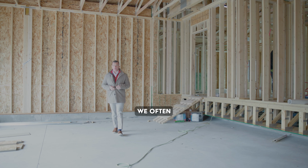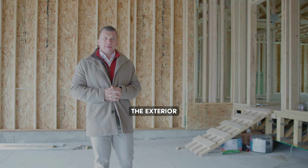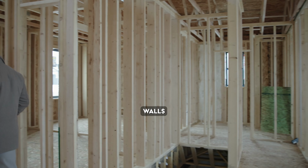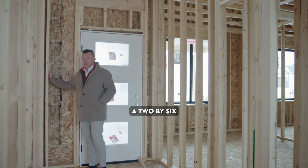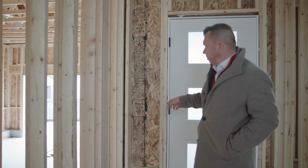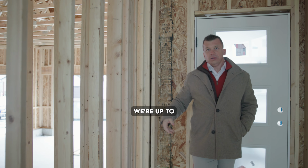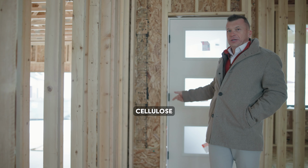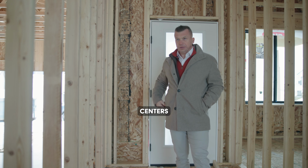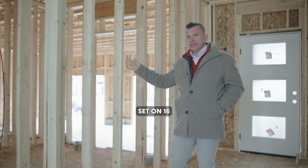During the frame stage, we often get asked, what type of construction do the walls consist of? The exterior walls of a home, if you want to come on inside, I'm going to show you those. The exterior walls of new construction homes built in Casper, Wyoming consist of a 2x6 exterior wall. The reason for a 2x6 exterior wall is we are able to get a minimum of an R19 insulation on an exterior wall, clear up to in excess of an R30 if you did blown-in cellulose or spray foam insulation. And they're also set at 16-inch centers. On the interior walls of a home, they are 2x4 interior walls set on 16-inch centers.